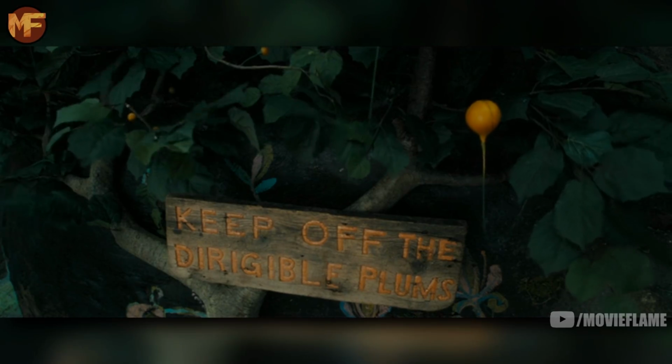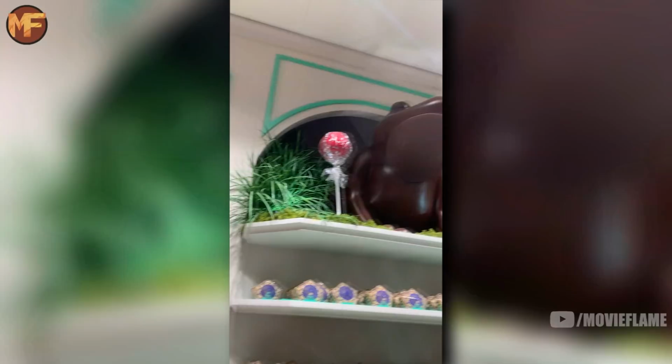There's the tree that was outside the Lovegoods house. There's a room dedicated to Honeyduke's candy shop.